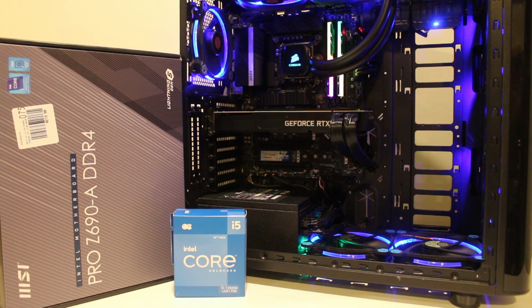Alright, so that's pretty much it for the build. Now we're going to jump into some performance benchmarks. I'm going to show you how that looks, and then we're going to finish it off with some gaming benchmarks. So without further ado, let's get to it.